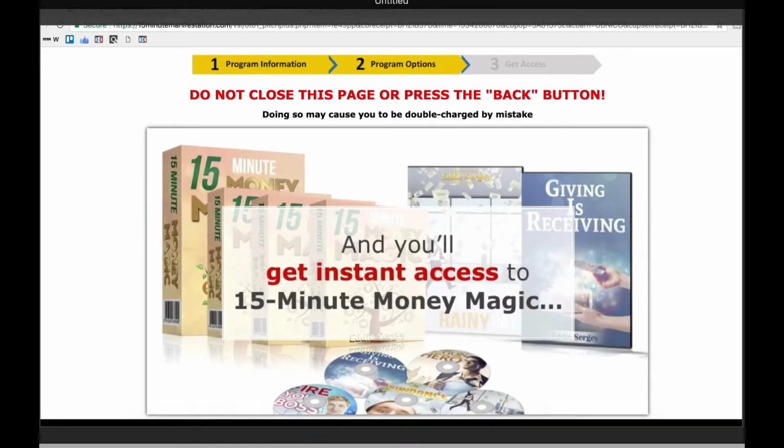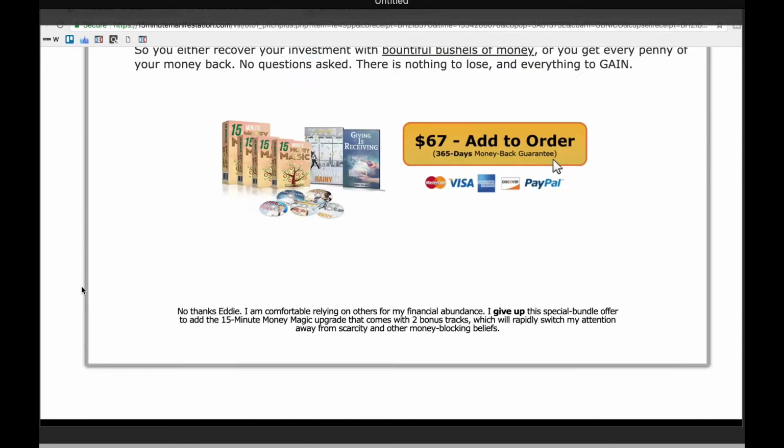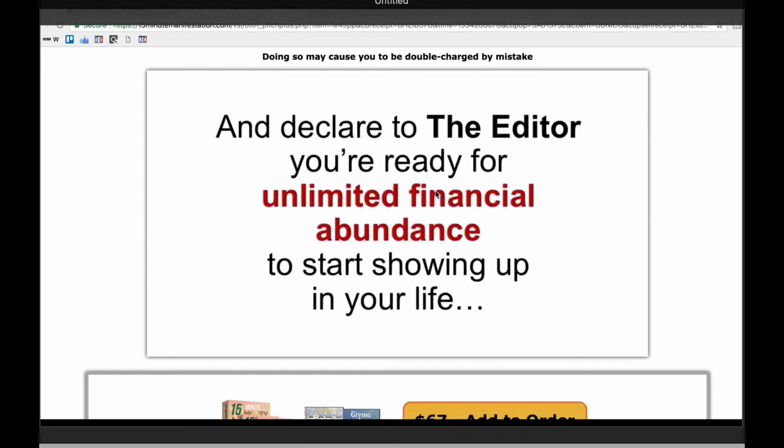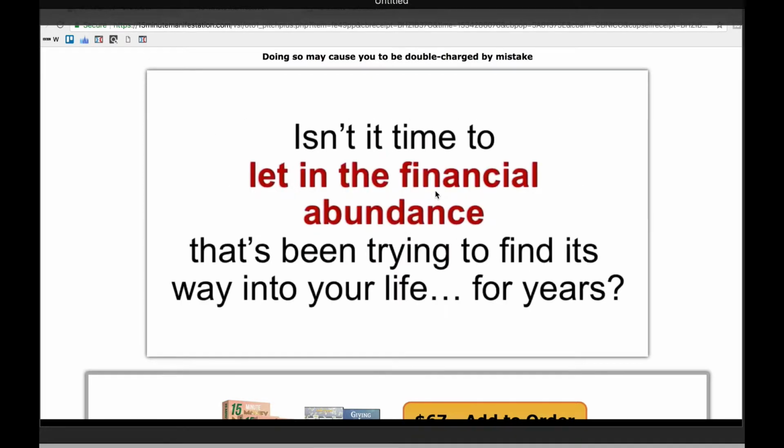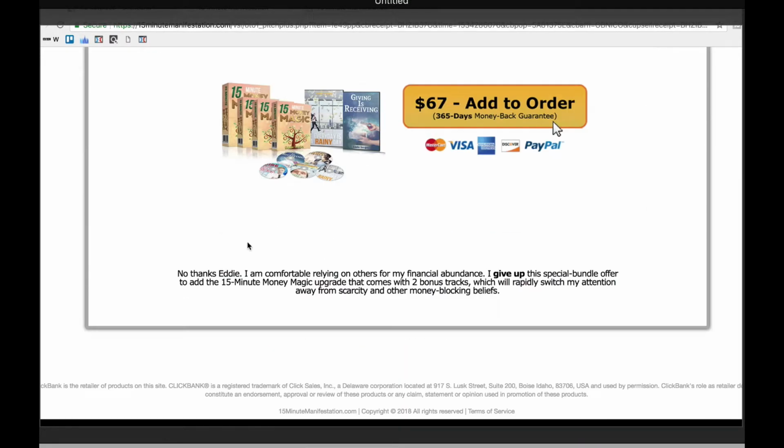And I scroll down, and again, it's sort of like the first page. $67 though. It's more expensive than the first price. First was 49, right? This is 67. I've upsold to a bigger price, but this is about making money. So you would think if this is going to make me money, then $67 is worth it. I'm still getting the 365 day money back guarantee is what I'm trying to say.